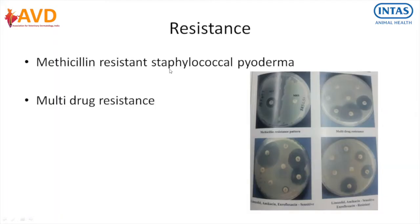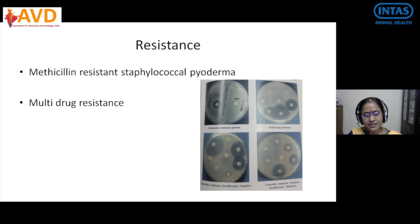And this is the important thing: multi-drug resistance or methicillin resistant staphylococcal pyoderma. One interesting thing is that the methicillin resistance gene is present, or the staphylococcal bacteria will undergo mutation, when antibiotics are administered at lower dosages, lower frequency and for a short period of time, and often it will lead to resistant strain development in the bacteria. So it is a very common thing; we also did research in this area. We have found methicillin resistant Staphylococcus pseudintermedius.